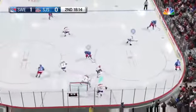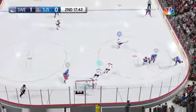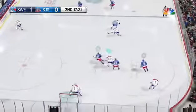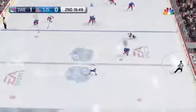Forcing attention in deep. Took it up the boards and holds. He pinned him to the glass. At the front of the net. Wrister. And a good job in the goal crease. The Ice Caps in their own end in possession. Looking to Martin. Takes a perfect pass. Well, that's what your wings are for. They give it to you right in the center.